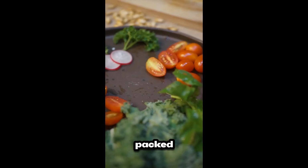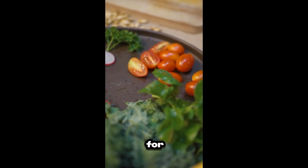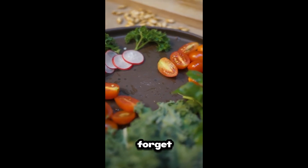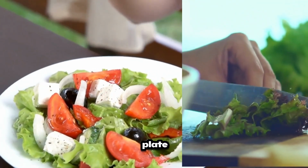These greens are packed with folate, a crucial nutrient for DNA production and preventing neural tube defects. So, don't forget to add a generous portion to your plate.